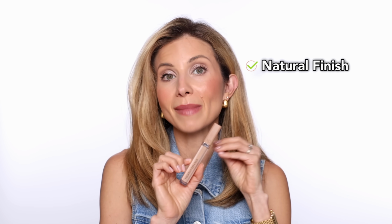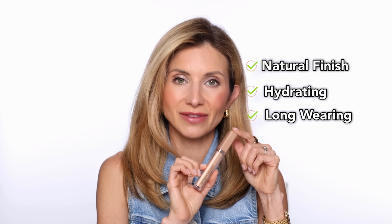The finish on this is natural, which means it's not going to be radiant like the Saie Beauty is. It's not going to look matte either, like let's say something like the Tarte Shape Tape Concealer is. It's just going to look natural. It's just going to look like natural skin. It's also hydrating, and as I mentioned before, it's very long wearing.